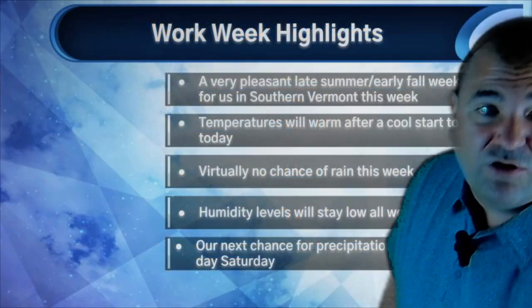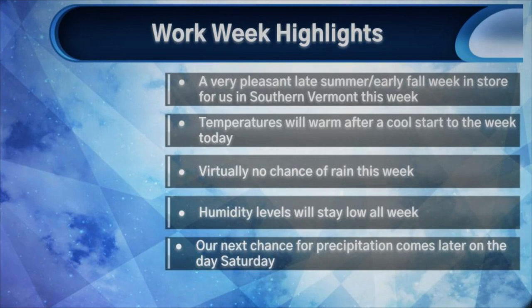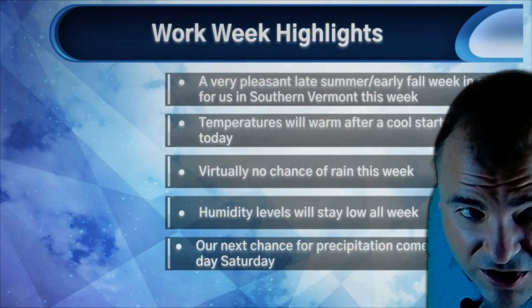Let's take a look at those work week highlights. A very pleasant late summer, early fall week in store for us in southern Vermont this week. Temperatures will warm after a cool start to the week. Virtually no chance of rain this week. Humidity levels stay low. And of course, our next chance for precipitation comes later on the day Saturday. We'll have to keep an eye on that, but probably a front moving through with maybe some showers or a thunderstorm.